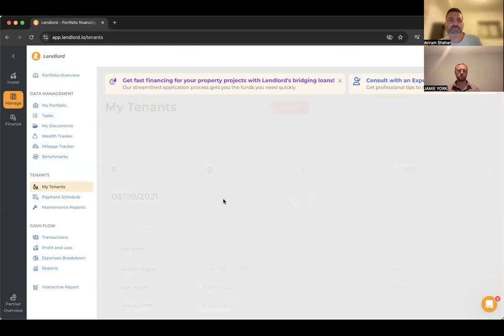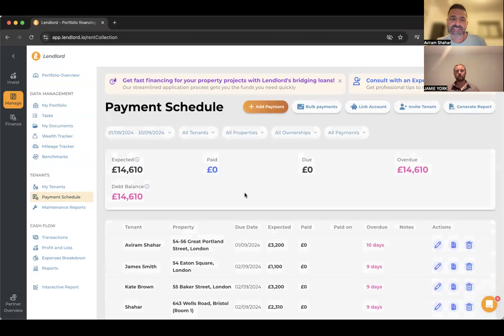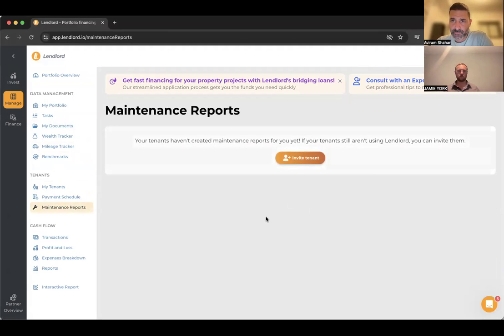My tenants, this is the place to manage your tenants and tenancies. On the payment schedule, you can track your rent collection. You can also invite your tenants to their own dashboard, and then they can get notifications to pay their rent. You can share important documents with your tenants, which is basically something you have to do. And you can also get maintenance reports from your tenants, so they can report it from their own landlord dashboard.